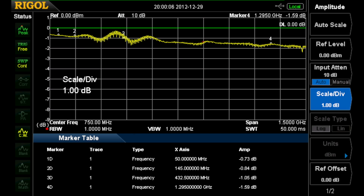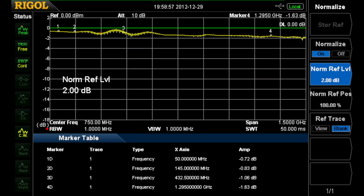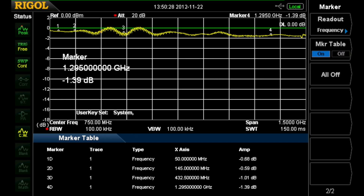And anyway, so here's the results. 0.73 dB at 50 megs, 0.84 at 145, 1.05 at 432, and 1295 was minus 159. So, and the ripple isn't terrible, less than half dB, plus or minus. And here we have set it back to the 2 dB per division so that we can look at it compared to what we had for results outside, which is here.